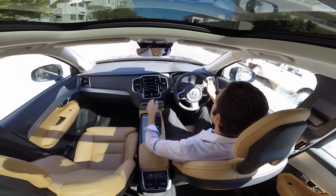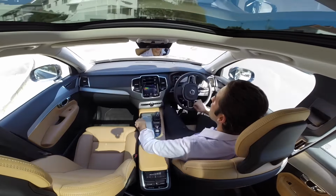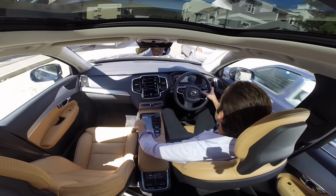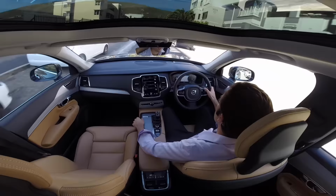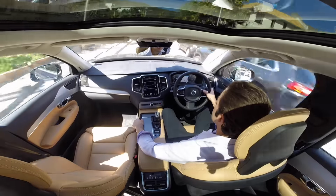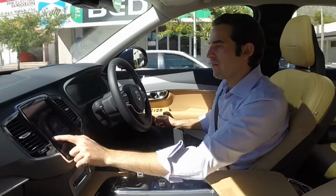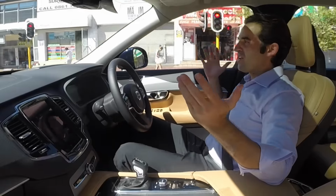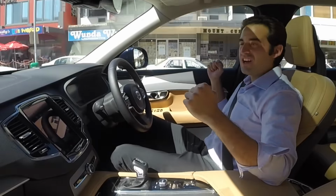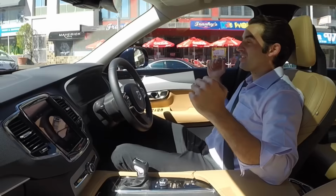It also features adaptive cruise control, and even smarter than that, pilot assist and lane keeping assist. Now I'll show you how this technology works, but it will absolutely blow your mind. This really is the first step to autonomous driving. What the Volvo will do is not only drive itself, but also steer itself if you're doing below 50 kilometers an hour. This is absolutely incredible technology.